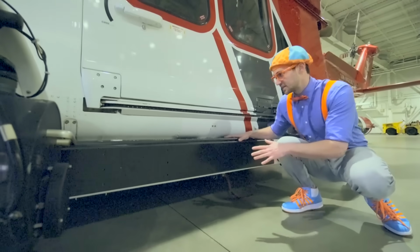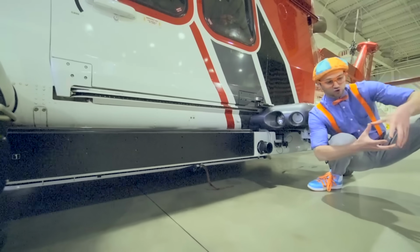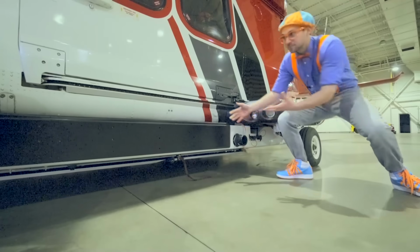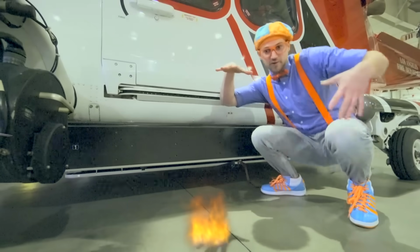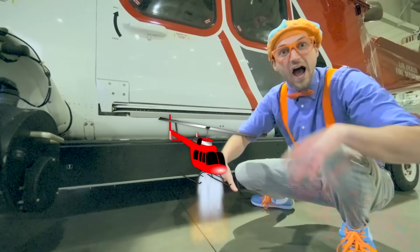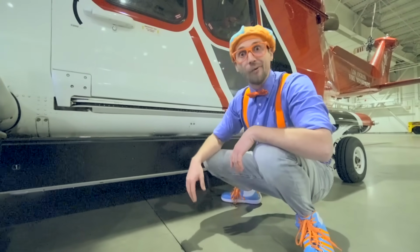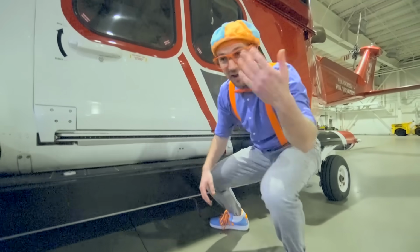Ooh, and back here, this is a water tank, and you fill it up right here. Grab the hose. Bring on the water. Then this fills up with water, and then from there you fly over things and pour water on things like fires, so then you can save people. Wow, what a cool machine. Let's see what else there is. Come on.